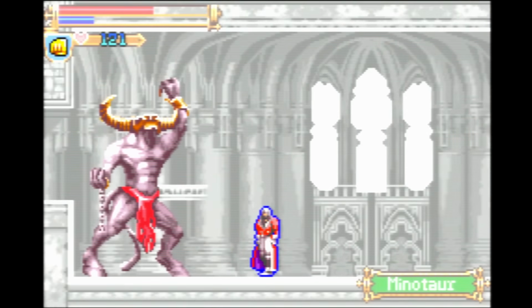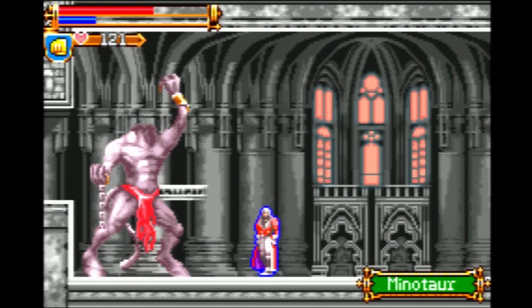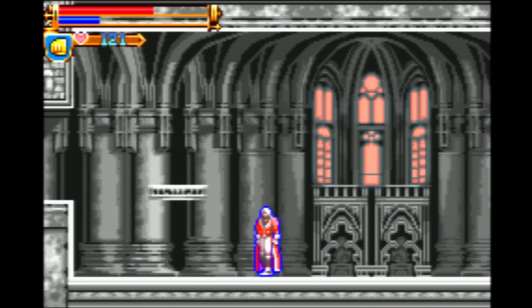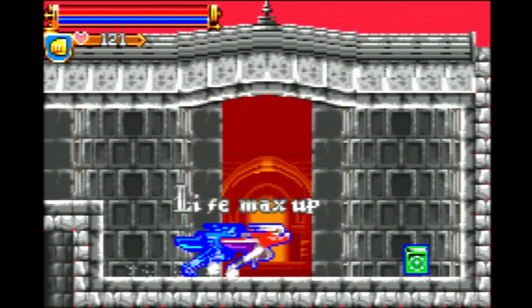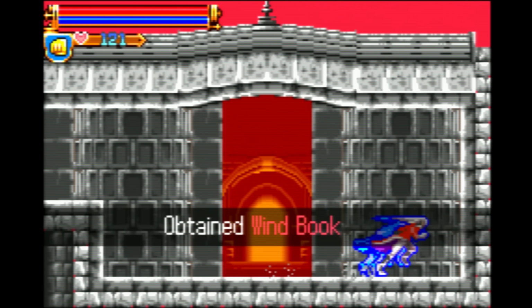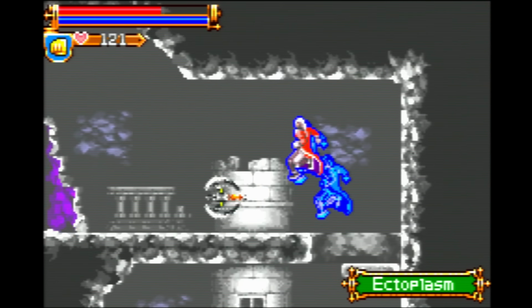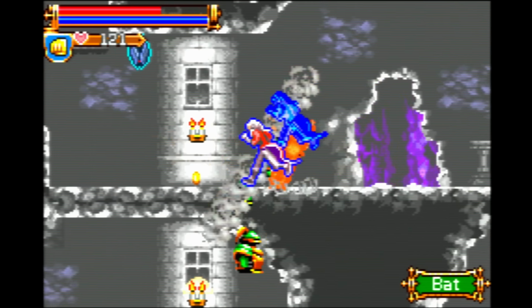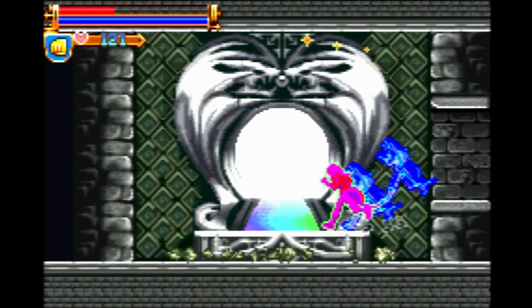Making my way up, I eventually find this Minotaur boss all too easy. With that done, though, I could continue forward, and I found a dead end. But I got the Wind Spellbook, so I guess there's that. Turns out the proper way forward was back down in the Luminous Caverns, so back down I went. And I found the teleporter.